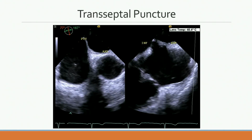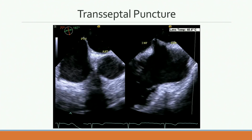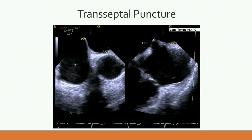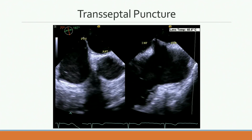But how do we communicate as echocardiographers the position of anterior, posterior, superior, inferior to an interventionalist? I think the biplane transesophageal echo view is extremely helpful. On the left-hand side, you see the short axis at the level of the aortic valve, which allows us to recognize the anterior and posterior aspect of the interatrial septum. On the right side of the screen, we see the orthogonal view, which is roughly the bicaval view, which allows us to see the superior and inferior aspect of the interatrial septum. Now the interventionalist has a map to guide their transseptal apparatus toward the desired part of the septum, which will be posterior and inferior.